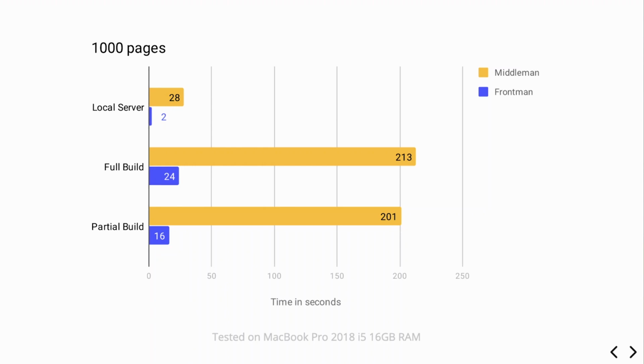Then we have the full build, which is generating all the pages in your project. So for us, it's 1,000 pages, generating it from scratch. So we start with a blank slate, and we generate all the pages. In Middleman, this could take up to 213 seconds, which is roughly 3.5 minutes. And Frontman can actually do it in 24 seconds, so under 30 seconds. And it gets even crazier with a partial build, where in Middleman it takes just under 3.5 minutes, and in Frontman it takes 16 seconds to generate.